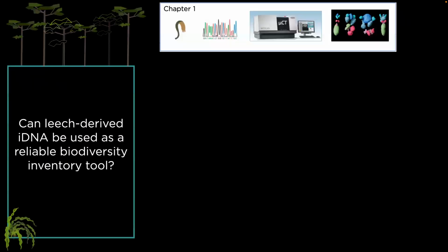So broadly, I ask, can leech-derived iDNA be used as a reliable biodiversity inventory tool? In chapter 1, I use micro-CT imaging to describe a new species of leech. I also scan previously described leech species and reconstruct their internal anatomy visually to compare against these prior dissections, which are traditionally how leech species have been identified.